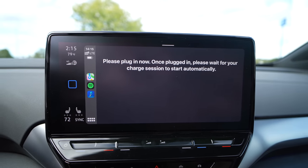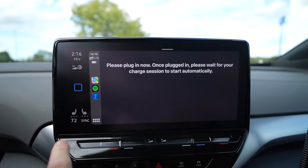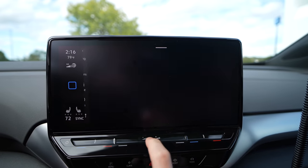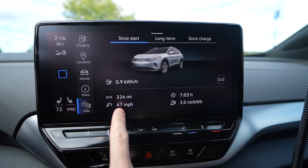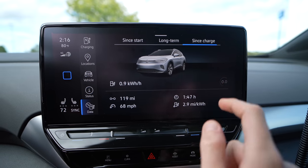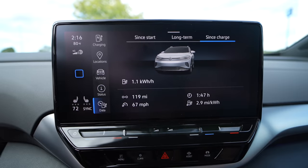We just arrived in Cookville, Tennessee, and I just started this session on the Electrify America CarPlay app. Let's go over some stats here quick. Since this morning, we've driven 324 miles, and this leg we did 119 miles, 2.9 miles per kilowatt hour.